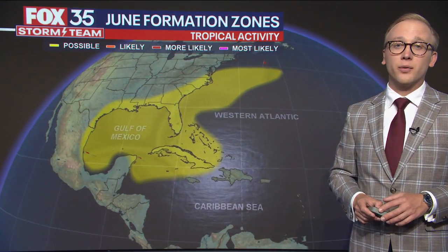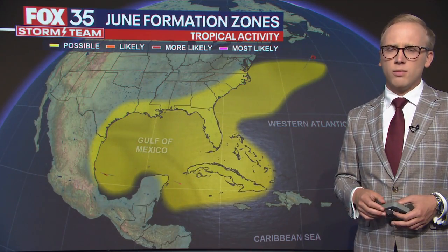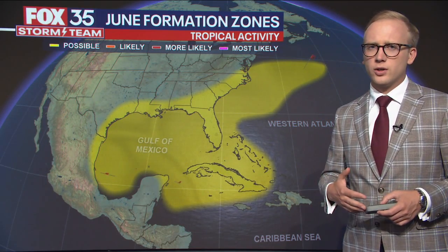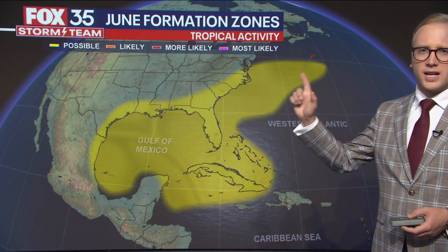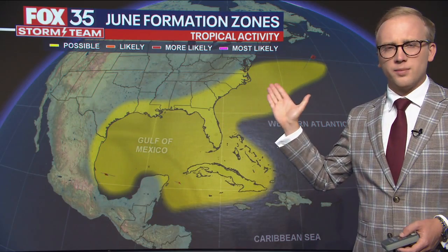Something we will be monitoring for you as we flip the calendar into June is the potential for any development. While most years, even in hyperactive years, if this does end up becoming like the forecast calls for, June doesn't have a lot of activity. But if we were to get tropical activity, historically 98% of the storms that have formed in June have been in this yellow area, which is across the Gulf, the Caribbean, then up the eastern seaboard.